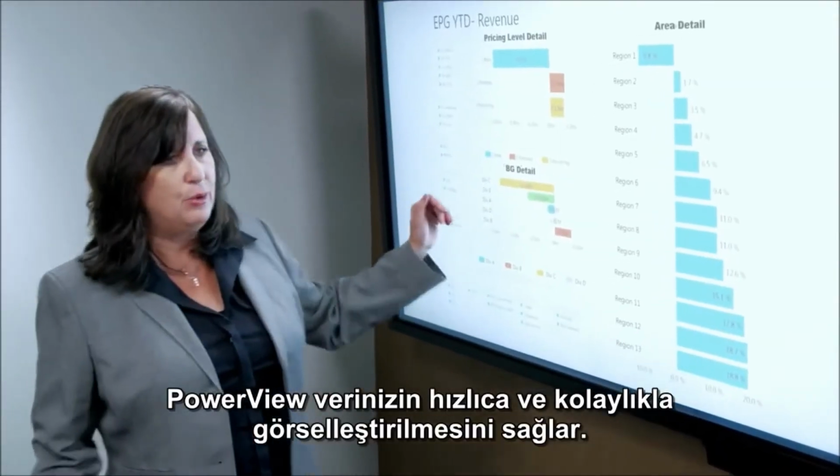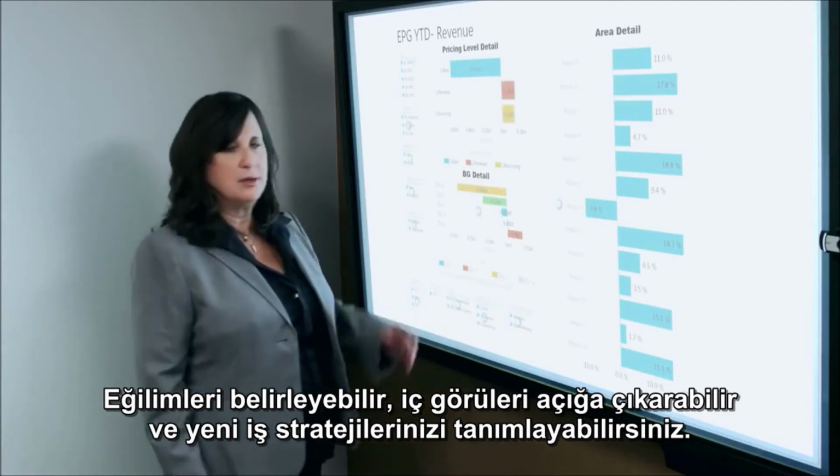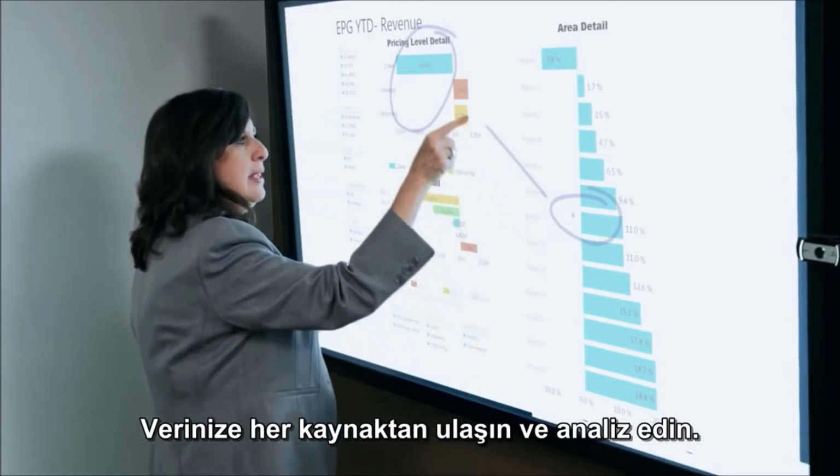PowerView delivers quick and easy visualization of your data. You can identify trends, reveal insights, and define new business strategies. Access and analyze data from virtually any source.